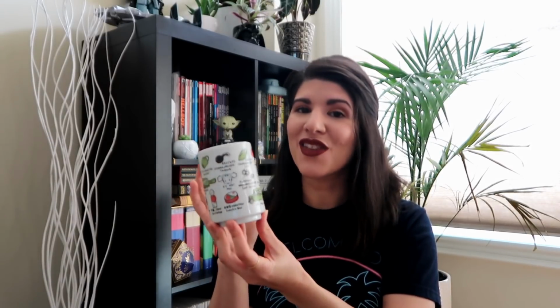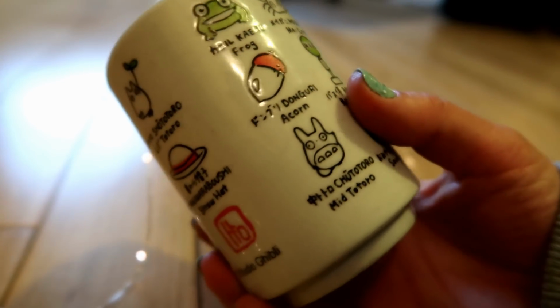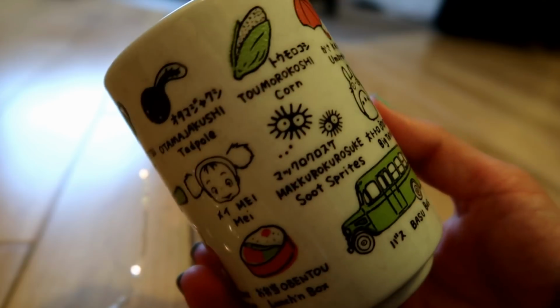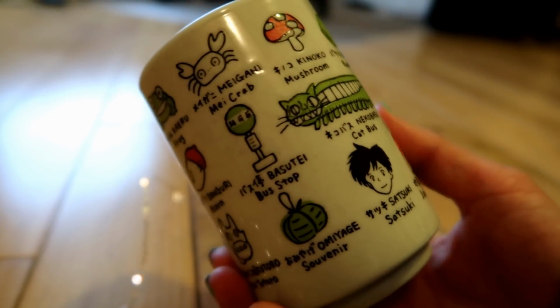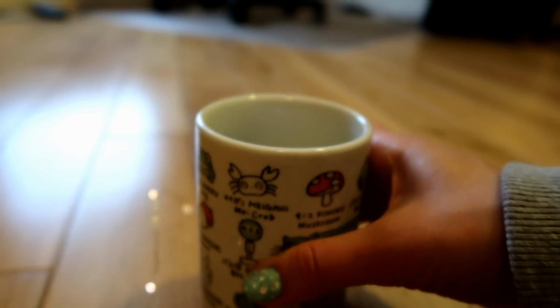Another item that I picked up was this gorgeous tea mug. So it's in a traditional Japanese tea mug style, and it's got all the characters from My Neighbor Totoro on it, but it's really cute. So you have little May, but some pictures look like it's a children's drawing. So I thought it was really cute that they've done that with the mug as well. And obviously anytime I'm gonna have tea, I'm gonna be able to think back to my lovely time in Japan. So this was another wonderful purchase that we picked up.